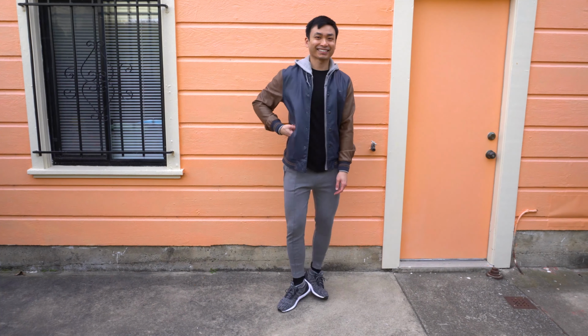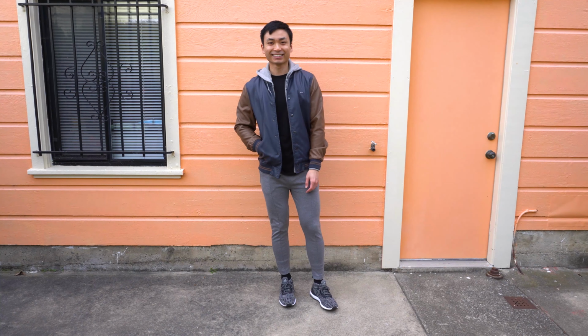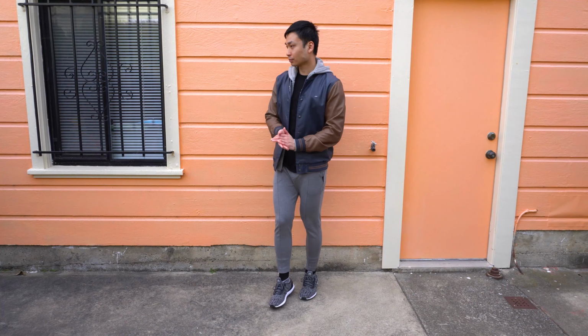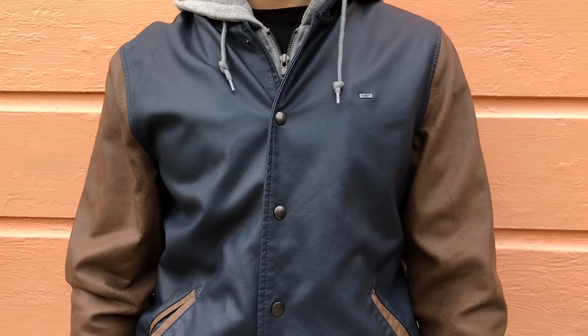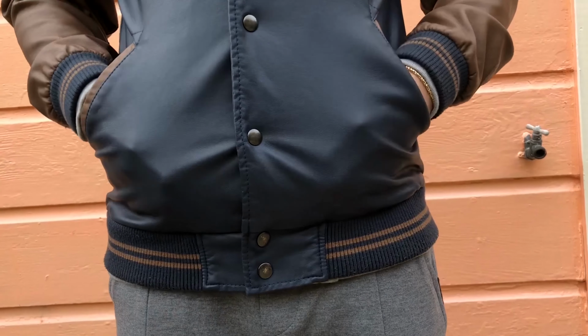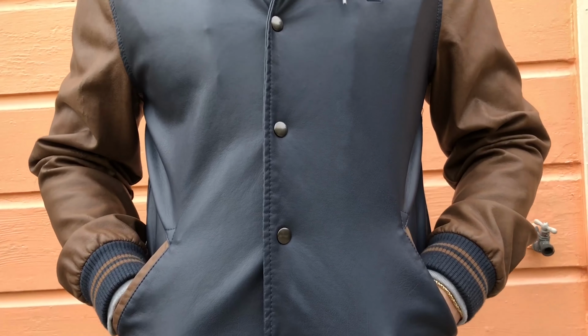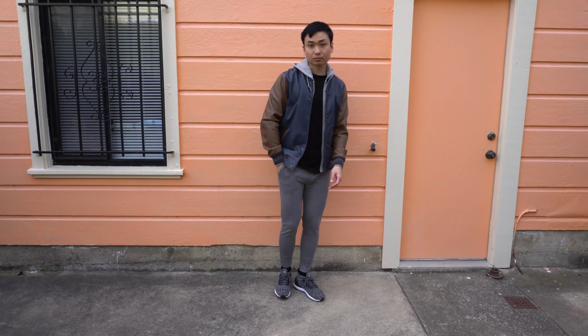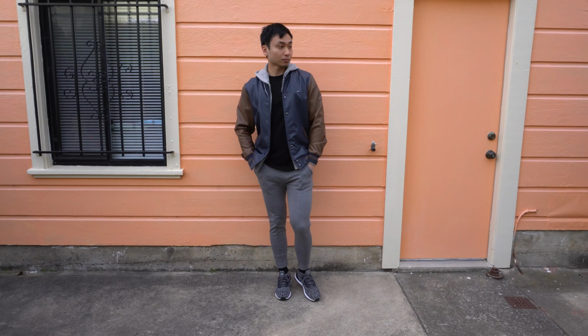Last but not least, we have the gray joggers. Because joggers are associated with athleisure and working out, I wanted to build my outfit around that theme. So for the top, I have a vintage Varsity jacket from Obey that I bought way back in high school. I think the blue and brown gives this outfit some much needed color, but also it's in a very subtle tone that doesn't make this outfit loud.